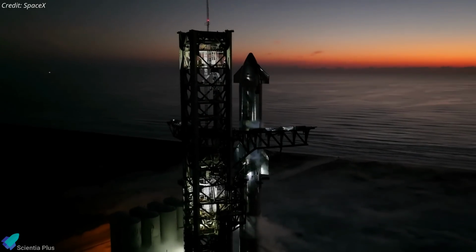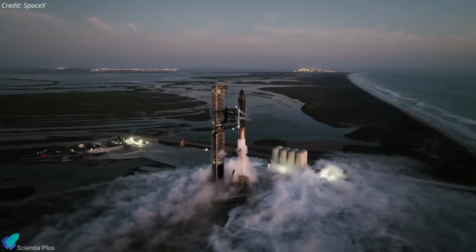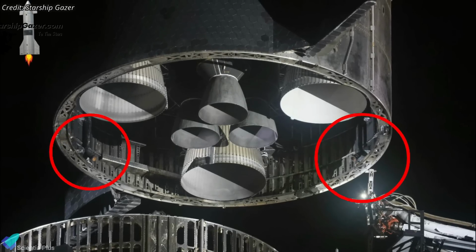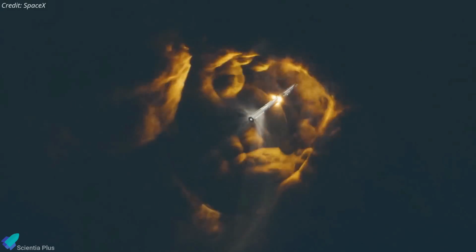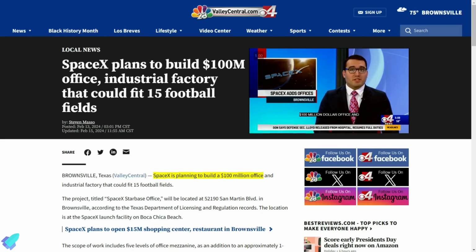SpaceX is on the brink of launching Starship's third integrated flight test. From the preparations for the intense wet dress rehearsal to groundbreaking design upgrades aimed at preventing catastrophic explosions, every detail holds the key to the future of space exploration. And as if that's not enough, SpaceX's plans to construct a massive $100 million office within the Starbase facility are causing waves of excitement. Join us as we delve into the heart of these developments.